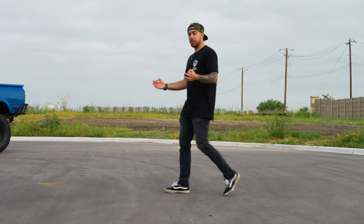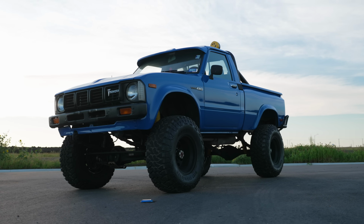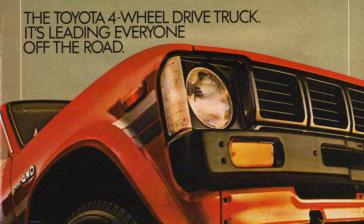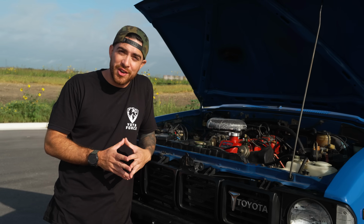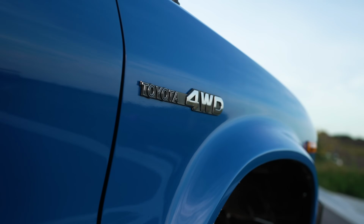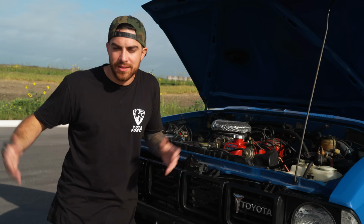Before Tacoma, Toyota just called it the pickup. Simple name, legendary rep. Toyota presents a truck. Tough as a truck, smooth as a car. This little beast is part of the third-gen Hilux, built from 1978 to 1983. Under the hood, you had a 2.2-liter 20R or the newer 2.4-liter 22R, known to be damn near unkillable. Overbuilt, understressed, and happy to hit over 300K if treated right, or if you didn't.